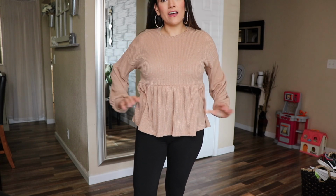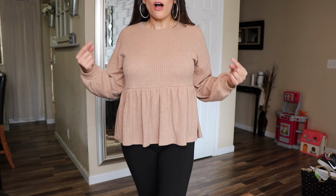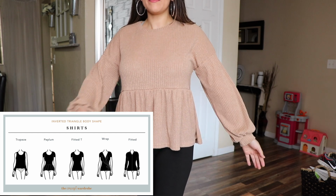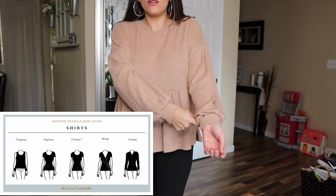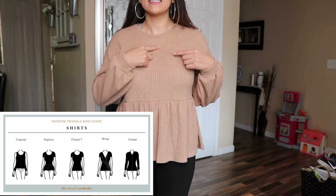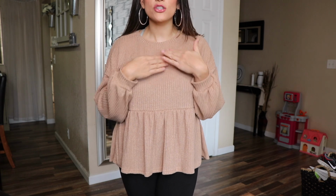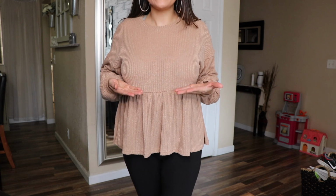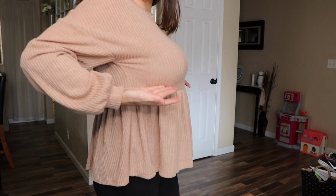All right, so another top that's supposed to complement this body shape is a peplum top. Although I am having some sizing issues, and even though it says to kind of stay away from the longer sleeves, I don't feel like this bell sleeve is too bad if this was a little bit tighter. It does have the rounded neck here, which is also a complementary neckline, whether it's a scoop neck or a rounded neck. However, the peplum top, I don't feel like it should be right at your boobs. You know what I mean?